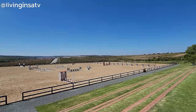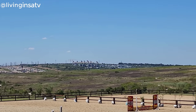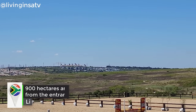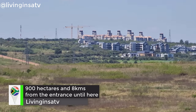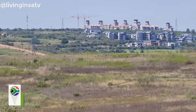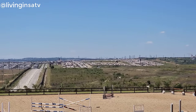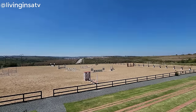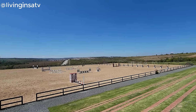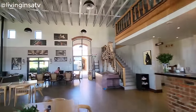If you look across in the distance, you see on the horizon those two cranes. That's where we start. That basically is where we come from. Oh my god. We came all the way from there. Yeah, this on the left, this is not Stain City. This is another development. Jesus, it's just too far. We did what? Almost 8 kilometers? Easy.